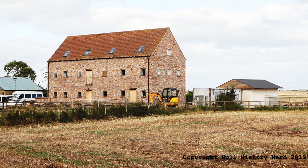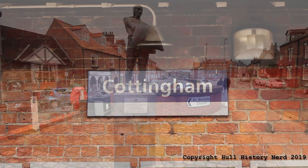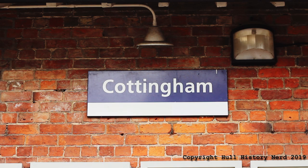The Bridlington Branch, however, passed through the largest and most important towns in the whole of East Yorkshire. First amongst those stops was the town, or village, of Cottingham.